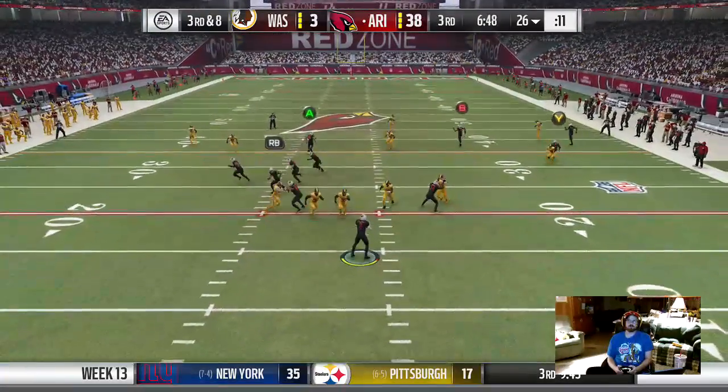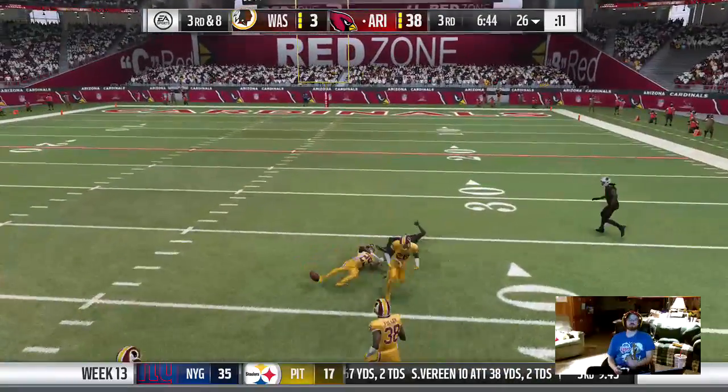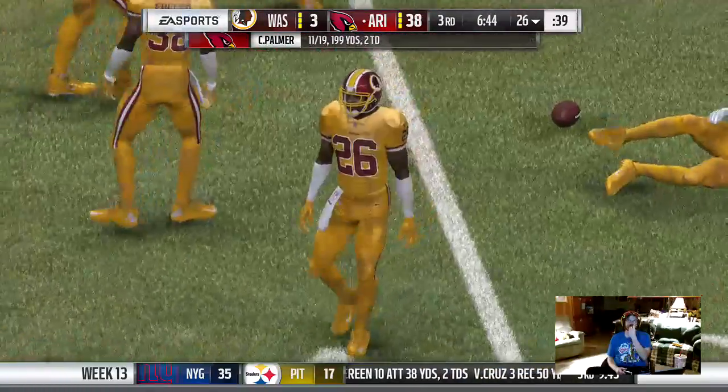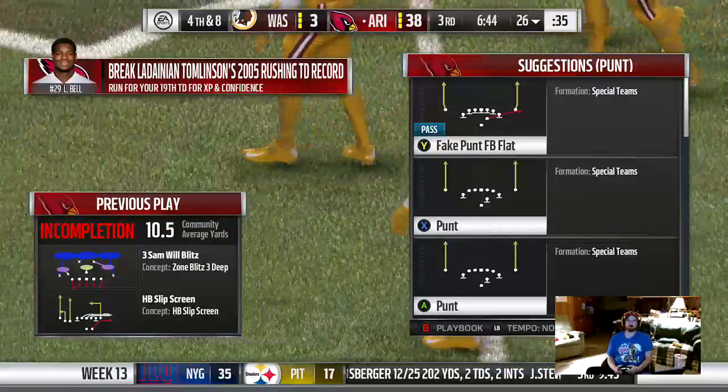On third down, Palmer is gonna throw this one deep, right side, for some reason. It would have been a nice catch, but it's incomplete, which brings up fourth down.